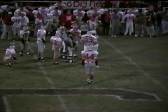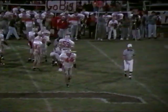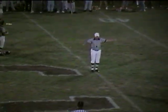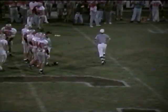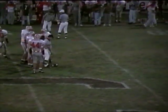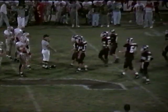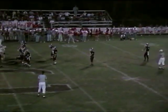14-7 with 4:43 to go in the first half. Cumberland now will be looking at a penalty. Corbin takes this penalty about a 4th and 9. Penalty will be declined, so that'll leave Cumberland facing a 4th and 9, and the punting unit will come on for the Redskins. So Corbin will get it back here with a chance to get some more points on the board with 4:43 to go in the first half. Corbin scored on their very first possession at 11:20. Jody Mauser, 88-yard unofficial touchdown run. The extra point good by David Jones.